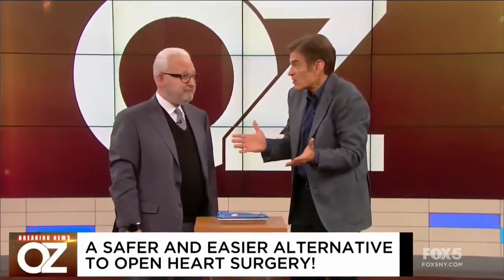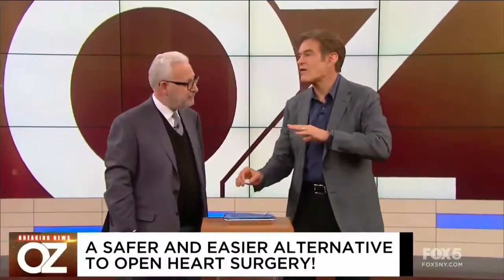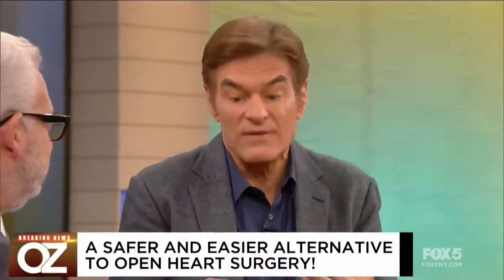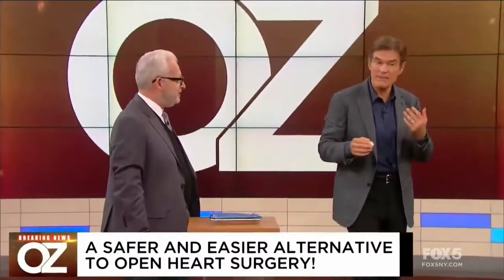So it's the best of both worlds. Exactly. Less invasive seems to work maybe even better. And listen, we don't have outcome past the year, really. In general, you don't have to wait 15 years to see if these valves will last as long as the old-fashioned ones. But this is really good news for a lot of you. So come on over here.